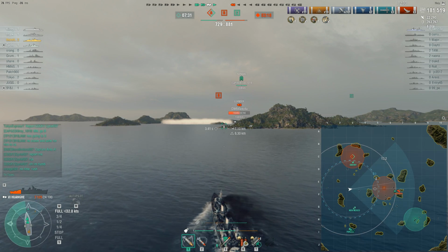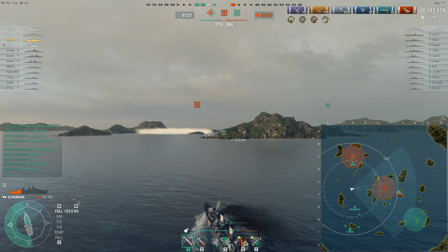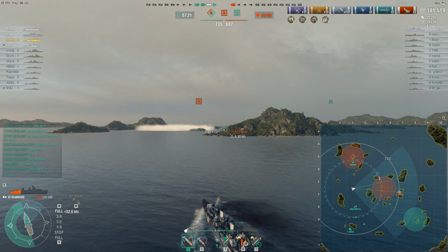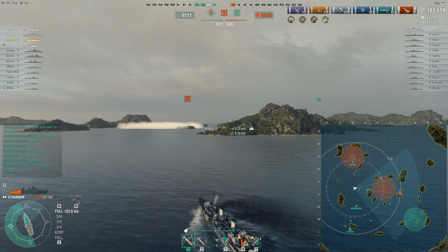And believe it or not, despite the relatively pedestrian speed of the Huanghui, with a top speed of 33 knots, it's actually half a knot faster than the Leander. Unfortunately, the friendly carrier was more concerned with trying to kill the Leander than trying to keep it spotted.